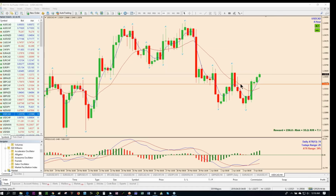A lot of our traders in the lounge are catching on and making some really good pips. It's really nice to see. And yeah, for anyone that's new, the key is to be patient and keeping it simple.